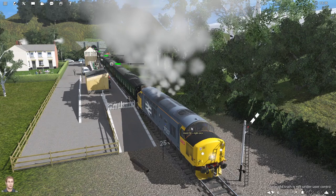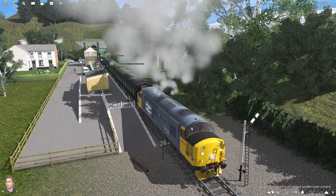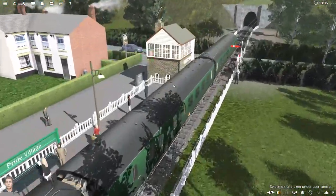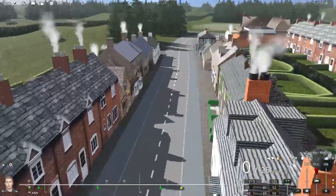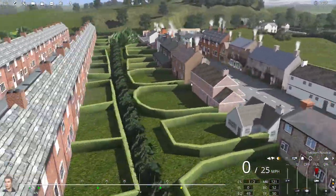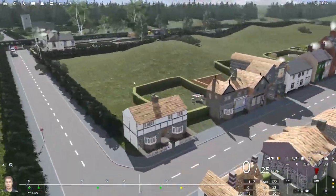Look at that. So Pride Village is a great little village, actually. I love Pride Village. It is my favourite station on the route. It just looks so nice and peaceful. It's a lovely looking village, and I really do think that I've done a good job on this village. It does look very nice, doesn't it? Like the old buildings, and yeah, it's great, really. It really is.